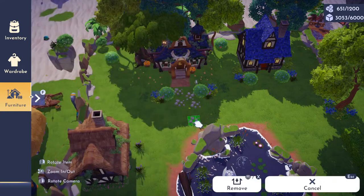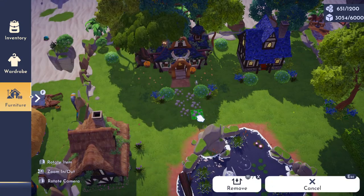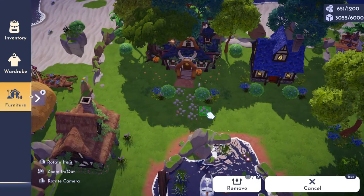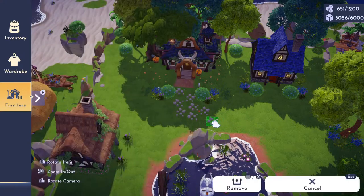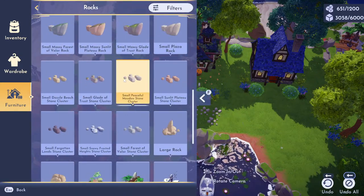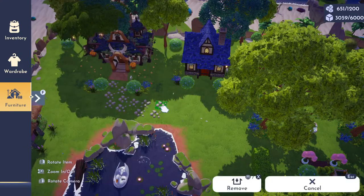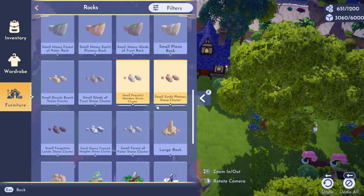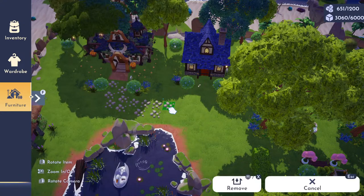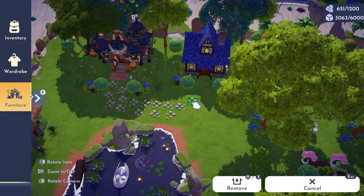Which one did I grab? Oh, I grabbed the wrong one. So yeah, we're just gonna go classic Disney Dreamlight Valley. I also don't think I have enough of any path to make it work. So, we'll do this. I had this all over my Forest of Valor, like, back in the day. I actually probably still have some up there.